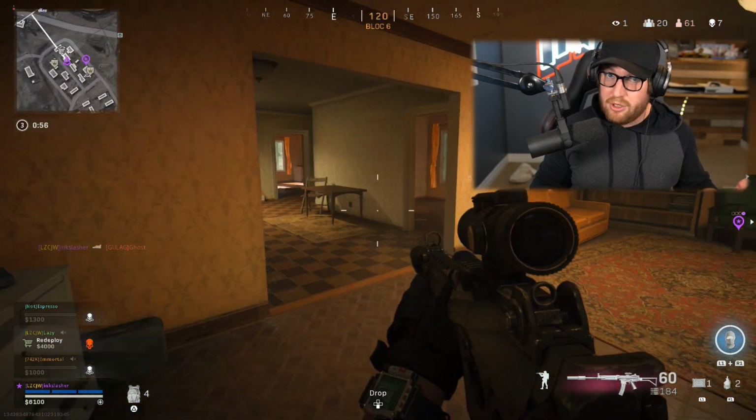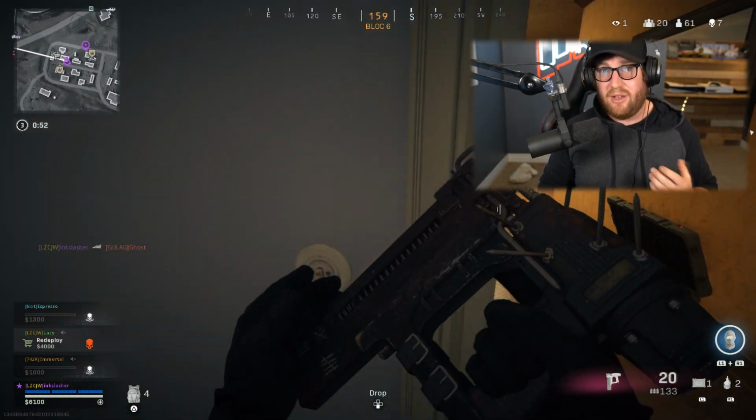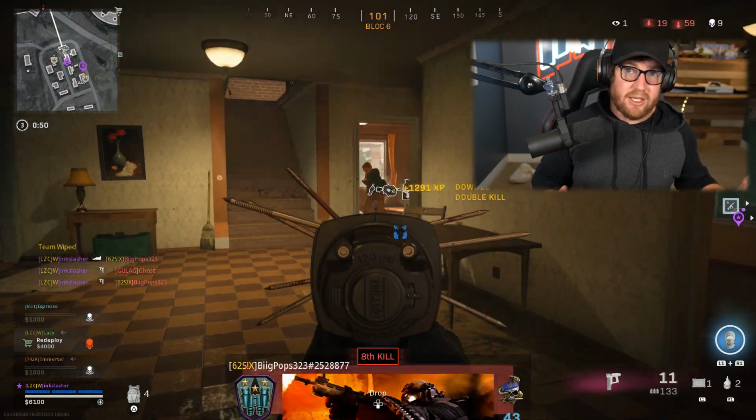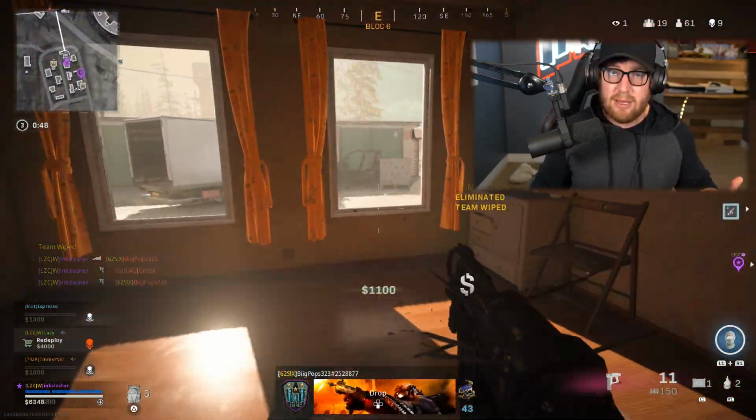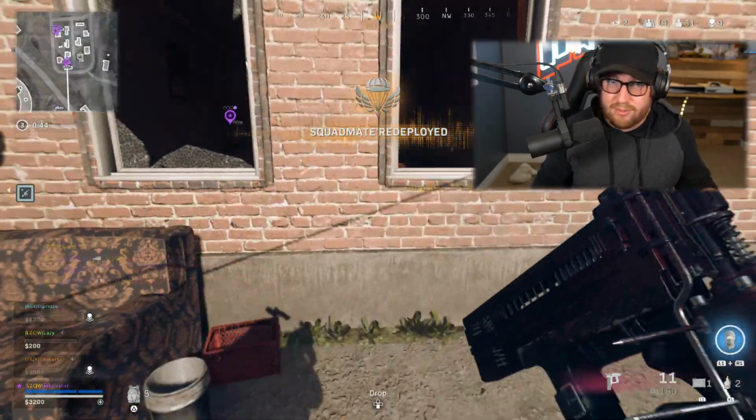Now, those 1 or 2 people you do fight will drop really fast, and because of that, it's a really good gun. You just have to be very careful with how many people you're getting into a gunfight with, but it's probably my favorite SMG right now just because it's fun to use.